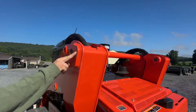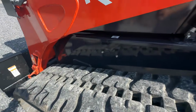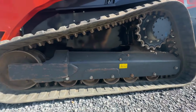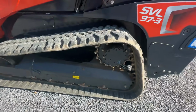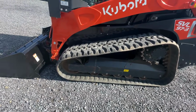There's one scuff up here on the boom. Inside your side frames is beautiful, clean, straight. Undercarriage is going to be approximately 90 to 95%. Everything here is obviously original, guys. It's a 198-hour machine. Tracks are going to be right around 85%. Obviously, track frames are all original paint.